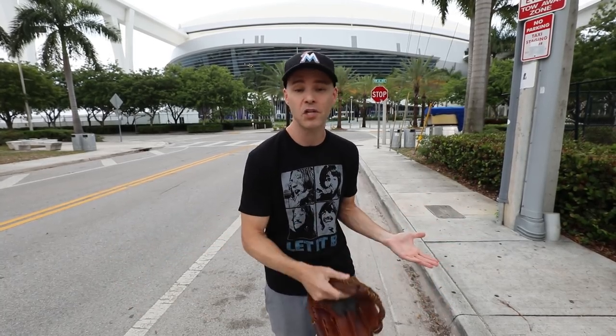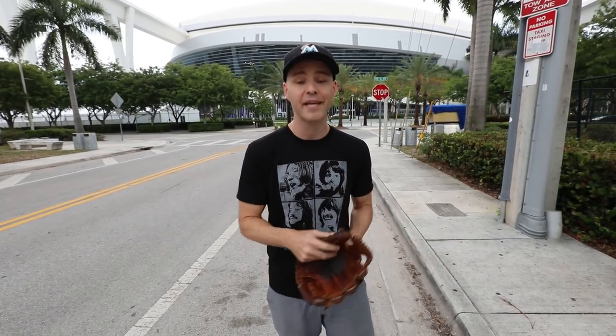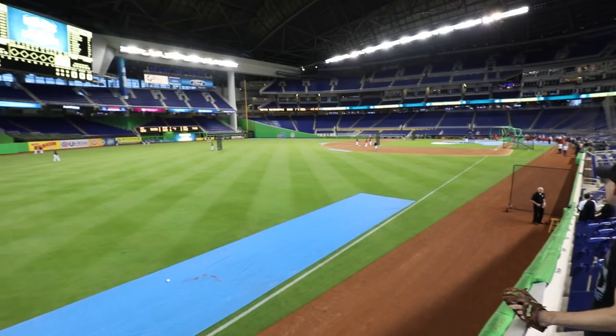I figured I was gonna come down here at some point this year, so once I heard about the special balls, I figured, well, why not come down and try to catch one, or three, or 10. So the Padres are in town, 3-game series, I'll be here for all of them. And I figure these balls will only show up during games, but of course I'm gonna get in early, try to catch a bunch during batting practice. Should be a really good time, so let's do it.